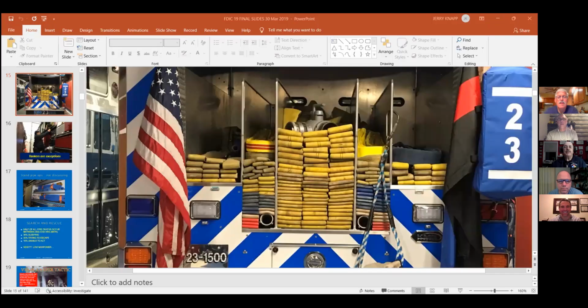Where am I? So that might give you something to talk about. Oh, that's pretty. So on the left side is the portable monitor with, I think that's 3-inch there. Working left to right, there is, I want to say, 200 feet of 1 3/4 on top of pretty much unlimited 2.5. Obviously our supply. To the right of that, I believe they're both 2.5-inch pre-connects.